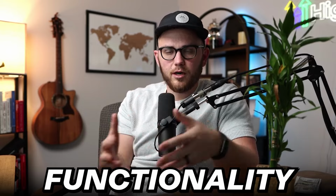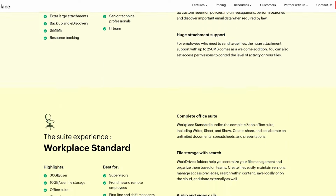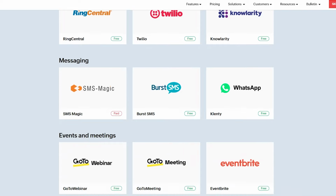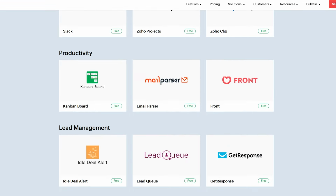When it comes to Zoho's functionality, as we saw, there are tons of apps that you can kind of mix and match. And you can even use something called Zoho Flex, where you decide where those apps go and how it's configured for your particular business. Zoho also integrates with a ton of major softwares like RingCentral, SMS Magic, Eventbrite, Xero, Proposify, DocuSign, MailChimp, Dropbox, SurveyMonkey, SalesIQ, you name it, they probably have an integration.